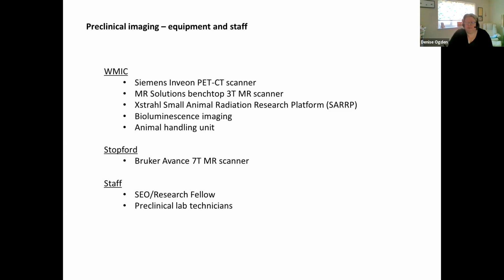At Stopford, as I mentioned, there's the preclinical MR scanner, and we've got staff that cover both sites. We have a senior experimental officer and research fellow, Ben Dickey, and then a couple of preclinical lab technicians as well, who will do all the scanning work and the injections of radiotracers for PET-CT scanning.